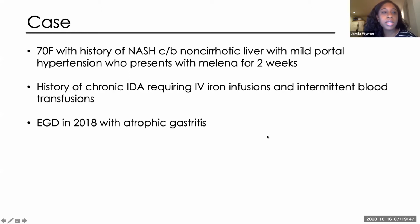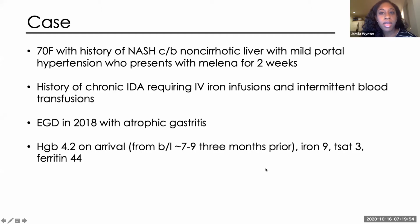She did have an EGD in 2018 for essentially a workup of IDA, and it showed atrophic gastritis on path. And on arrival, she had a hemoglobin of 4.2, which was around 3 to 5 points less than 3 months prior. And she had evidence of iron deficiency anemia consistent with her prior presentations, despite IV infusions in the outpatient setting. And so obviously she warranted an EGD.